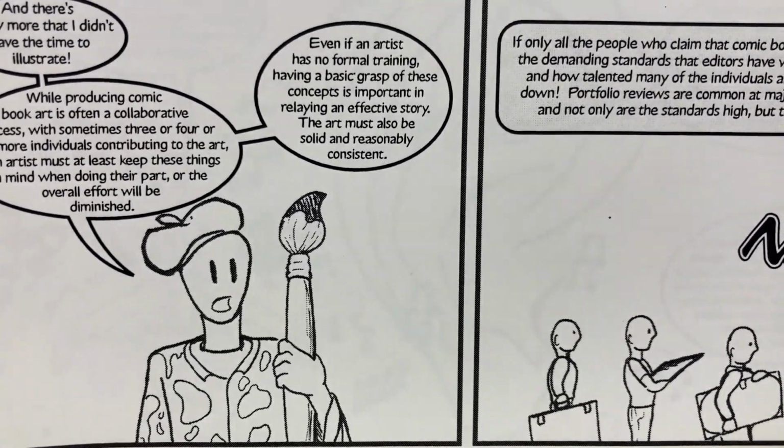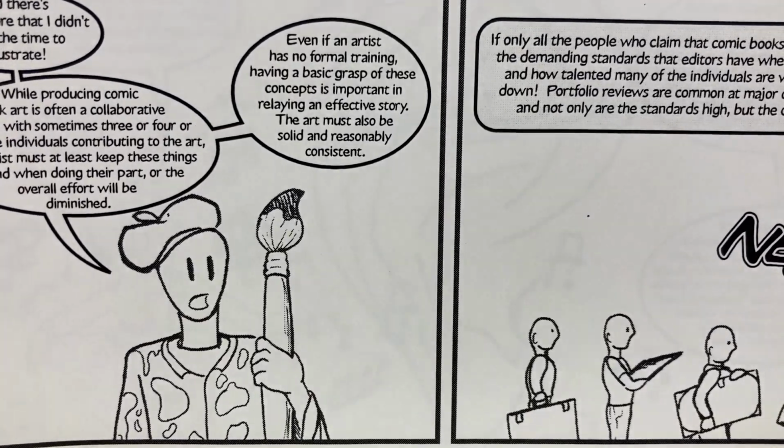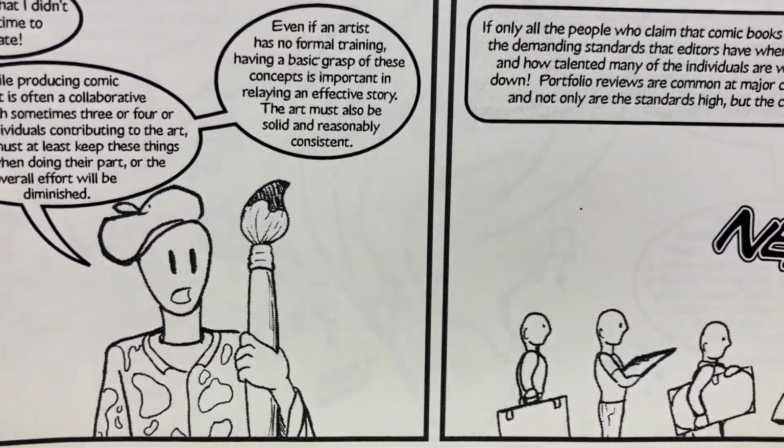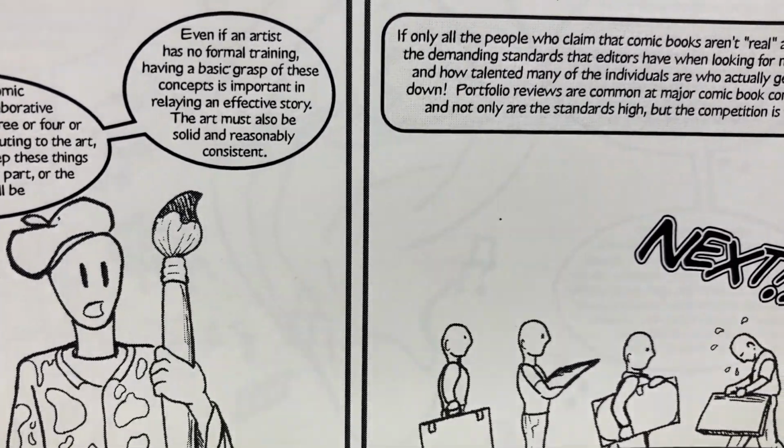Even if an artist has no formal training, having a basic grasp of these concepts is important in relaying an effective story. The art must also be solid and reasonably consistent.